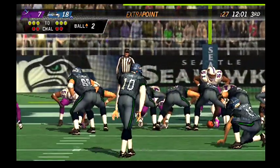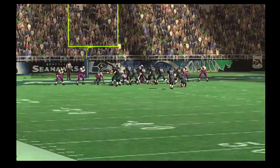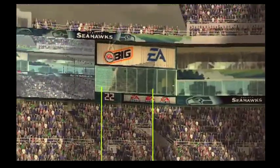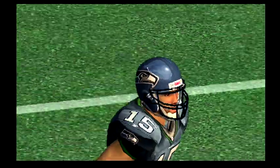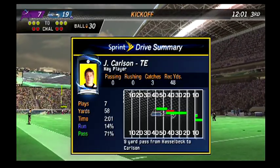Mate comes in for the extra point. The extra point attempt is good. Good drive to start the third quarter, John. The coaching staff made some good adjustments in the locker room. They came out moving the ball well. Now the defense has to make their adjustments to keep these guys in check.